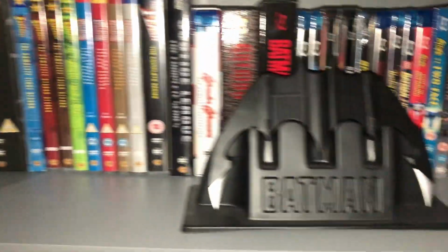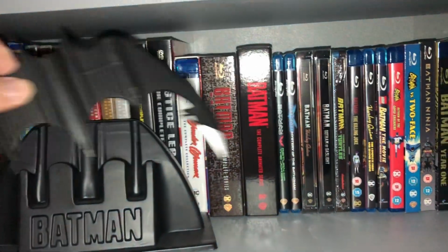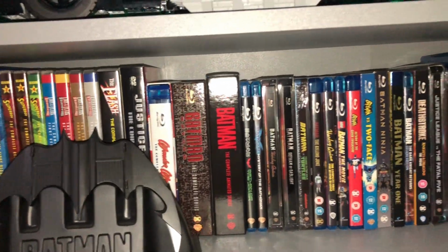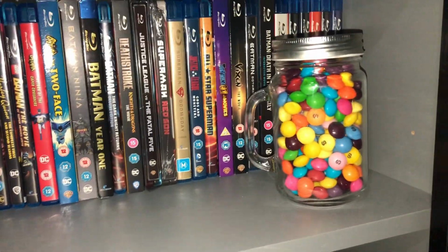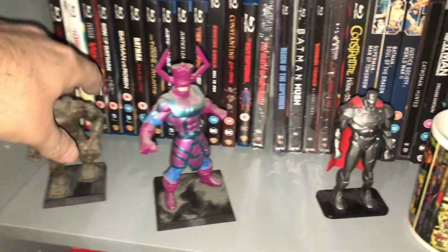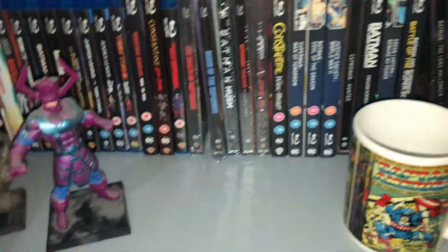So here we have a Batarang, yes. It does fold up as well. And behind we have a wealth of DC animated movies and a jar of Skittles, because I like Skittles. Now, going to the shelf below, we have more in the way of some very dusty Marvel figures that I should have dusted before I'm doing this, but there we go. Man-Thing, Galactus, that's actually still from Superman, DC. Just put him up there.